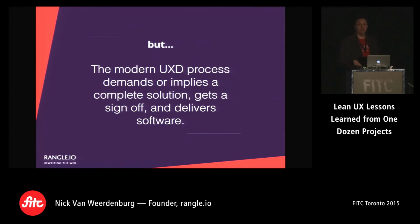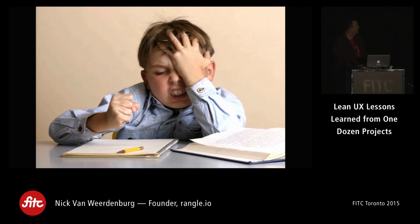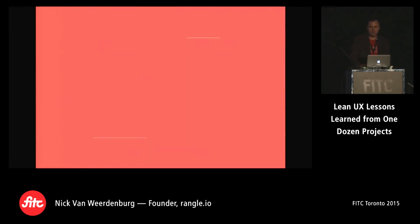And so the design documentation becomes the de facto standard almost out of necessity, if not just simply because nobody can remember why it got there and how it got there. And that brings us back to the old approach of building software with big upfront design, which is why we went to Agile methods in the first place, which makes me feel like this. This is destructive ultimately to a great user experience for social reasons, for process reasons. But the solution really isn't easy. It's very challenging. It's largely a culture thing. The hardest thing in software development is building teams that work together. And teams that work together remove a lot of waste and become very effective.